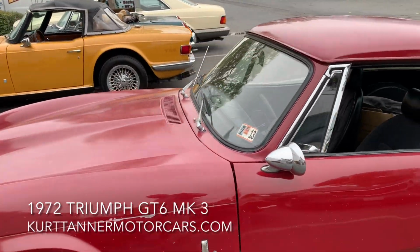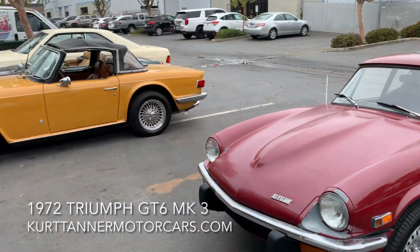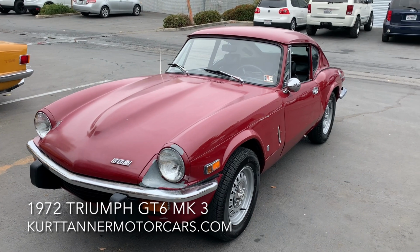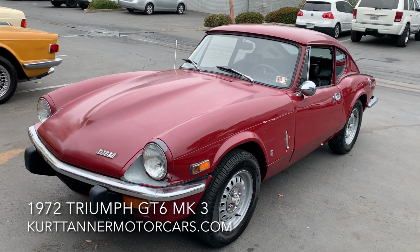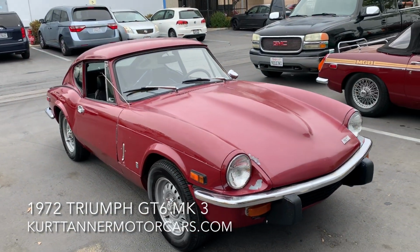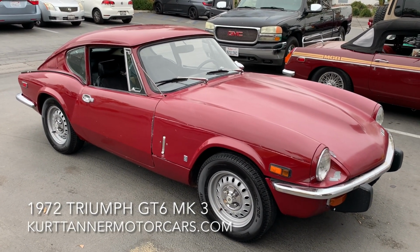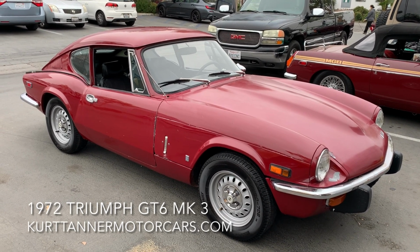It's finished in this damask red with black, but like we just discovered, it was originally this color here, which is saffron yellow. And still a very nice color on this car if you had a spanking perfect paint job on it. But you know, good, well preserved survivor, 58,000 mile 1972 Triumph GT6 Mark III sports coupe.